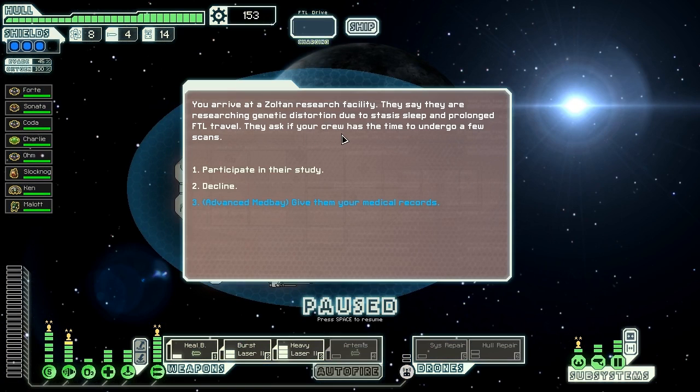We arrive at a Zoltan research facility. They say they're researching genetic distortion due to stasis sleep and prolonged FTL travel. They ask if our crew has time to undergo a few scans. Ooh, this is an interesting option. I've never seen this one before. We have the option, because of our advanced medbay, to give them our medical records. So let's see what this does.